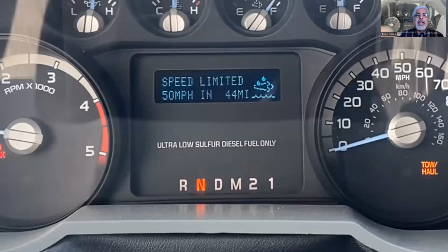So what I can now assimilate from this screen is that the speed is limited to 50 miles an hour in 44 miles. With no check engine light, I can say there's no test that has failed. Nothing's wrong, except that he hasn't been able to verify NOx reduction.